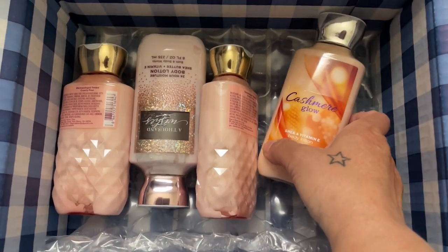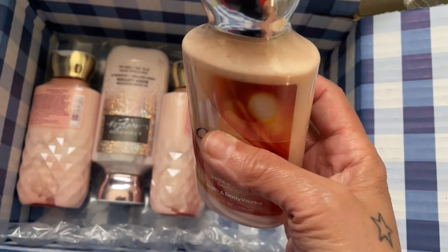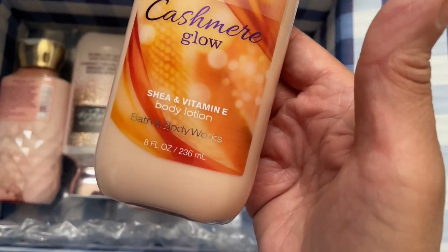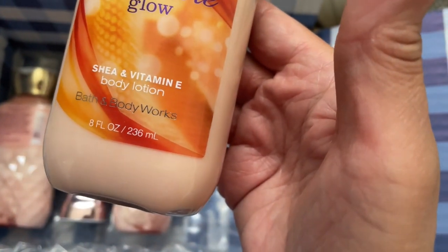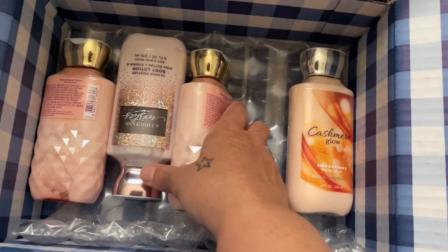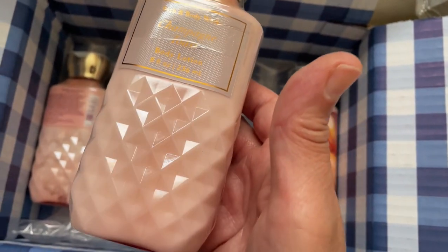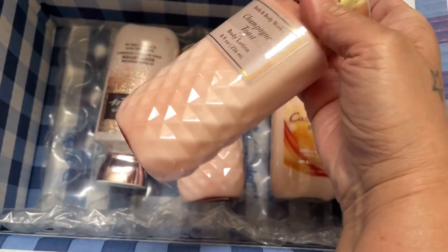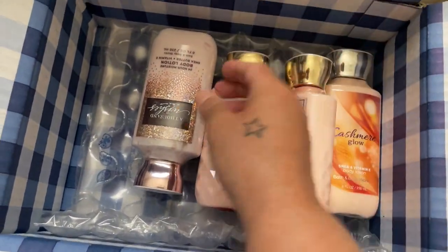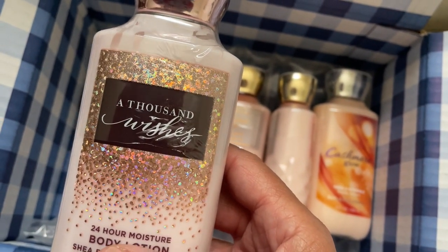And I just got a few things, some lotions. I got a cashmere glow, and this smells really good. This is one of my old time favorites. It's Shea and Vitamin E body lotion. I got the champagne toast. I got two of those. I think I did. Yeah. Got two of these. And last but not least, another favorite of mine, 1,000 Wishes.